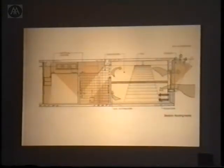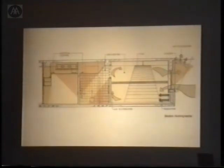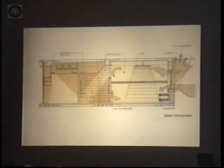Okay, this section shows some of the issues that they not just considered, but analyzed in detail: the daylighting, the natural ventilation, and the distribution of the air. Cooling, obviously, is a particular problem in Greece, in the southern hemisphere in particular. And so this was part of the proposal. Maybe we'll go to the next slide.